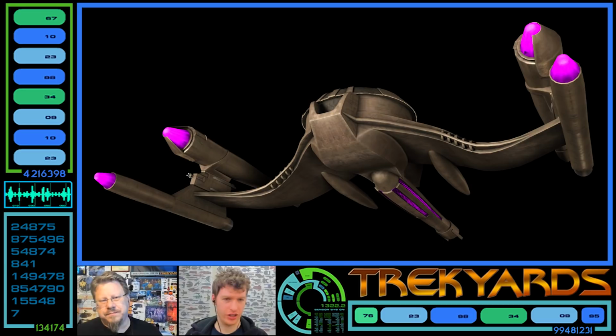Yeah, if you cut to the next view, the front back to see those glows. See, for me, it feels like a long range fighter. Honestly, I don't get a capital ship vibe at all from this, based on how thin they are.